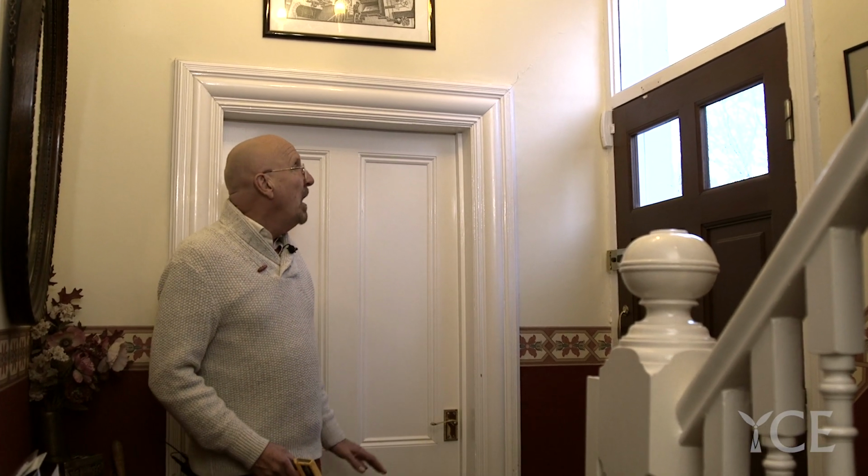So we've moved now into the hallway. And this is one of the outside doors in the property. The stairs are coming up here. And what I'm immediately noticing is that the air temperature is a lot cooler in here. And in looking around, there's some really obvious reasons why this is.